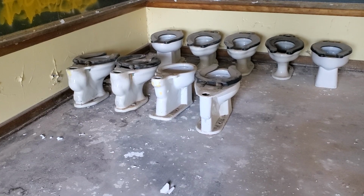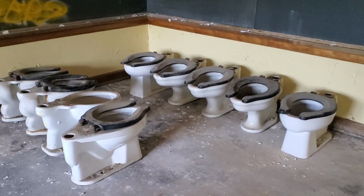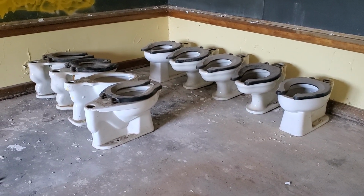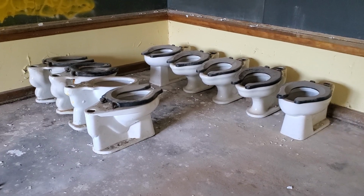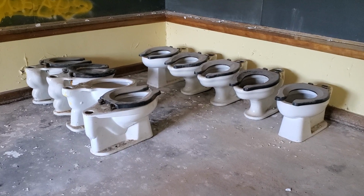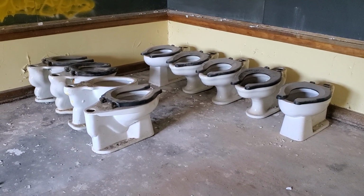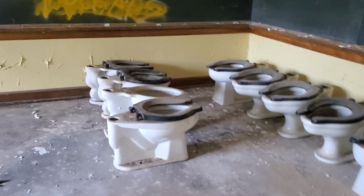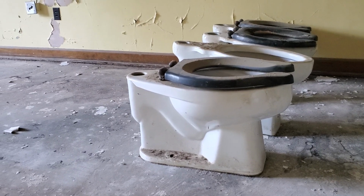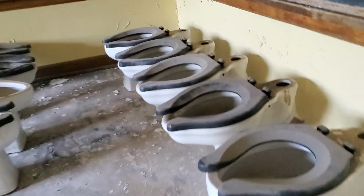I can't think if there's anything else I wanted to show. This is how they'll be over the winter. I probably won't be back until next spring, and then I'll take another load. It'll probably take me 2 loads to take all of these. But that's okay. I think it's cool when you pull a toilet out and you get to look at it from different angles. Kind of cool looking.